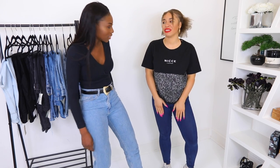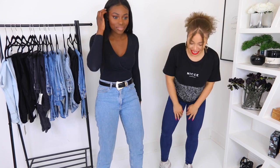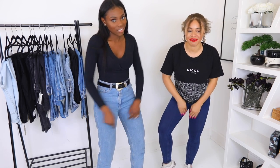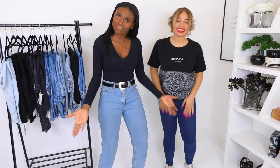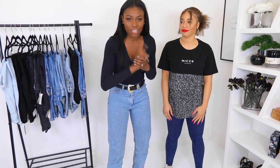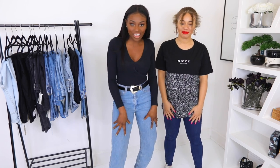I have to change my jeans every 8 months because I have another pair that I've had since last Christmas, and already you can just see the fire is just peeking out at the side. So that's the only problem with the thinner denim. They don't last very long. But we're gonna try some other jeans for those of us with the thick thighs.